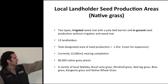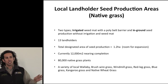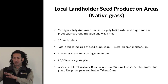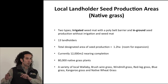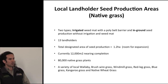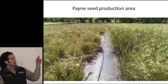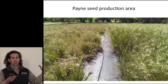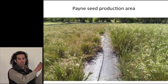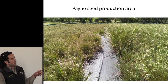So just there on the top line, two types of seed production that we generally deal with, and that's one with weed mat and one without weed mat. The without weed mat, we've seen from Ian and Bob. With weed mat is here. I'll start with the most important thing, people go, well, why weed mat? The biggest reason is because when it drops on the ground, there's no contamination from other seeds, and we can just suck it straight up, and we know that the only seed that's there is the seed that we've grown.